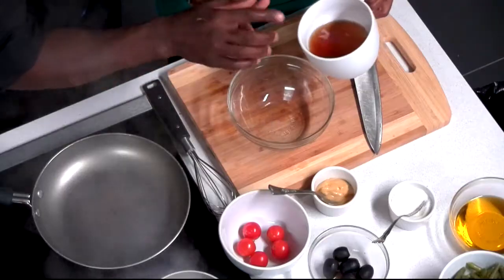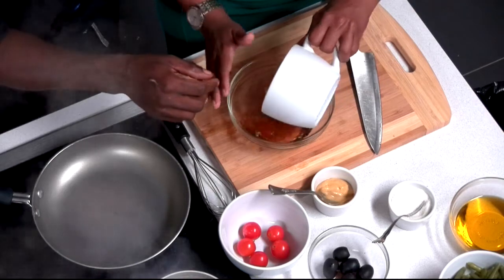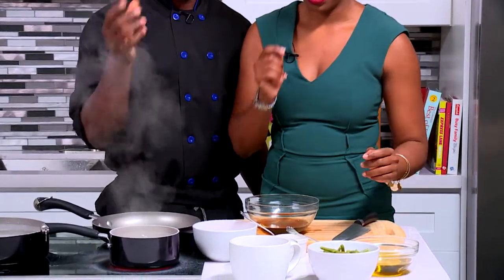Okay, so we're using a red vinegar. Pour the whole thing in? Yes, because that's one cup. So one cup of our red wine vinegar. And for those who are not sure, 8 ounces is 1 cup. So if you've got a little measuring cup, just put it in.